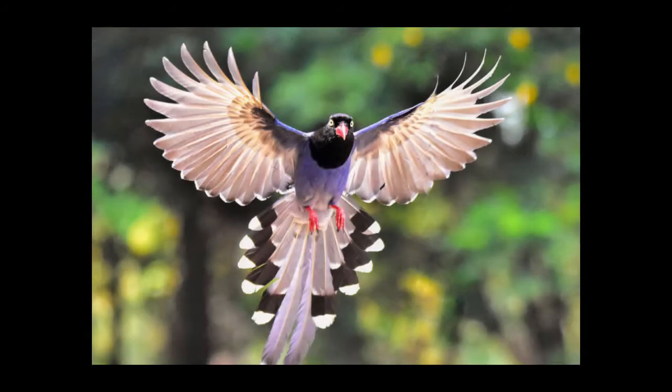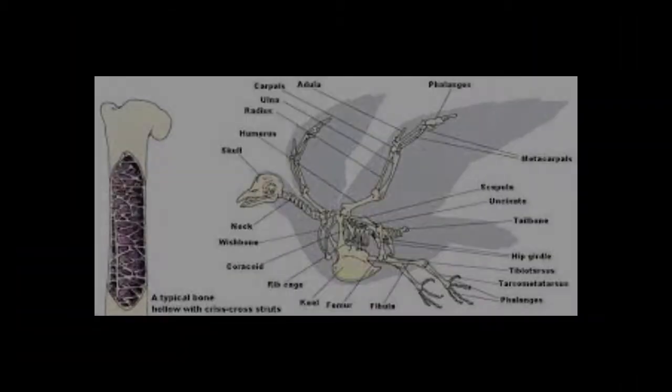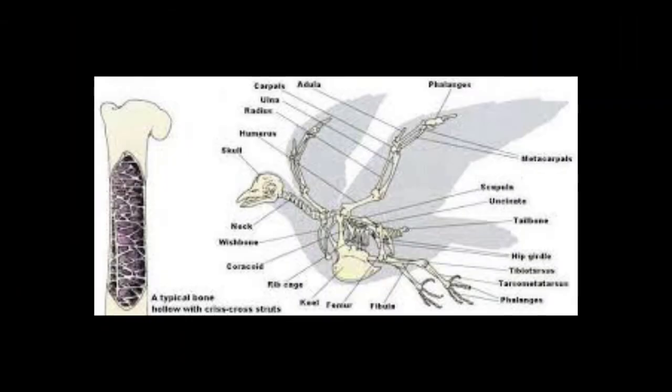How birds fly. A bird's body has certain features that enable them to fly. Number 1, its body is boat-shaped. This helps it to cut through the air easily. Number 2, its bones are light and hollow. This makes its body very light.